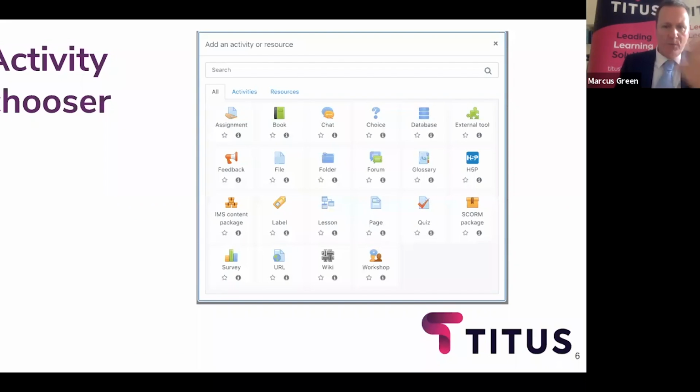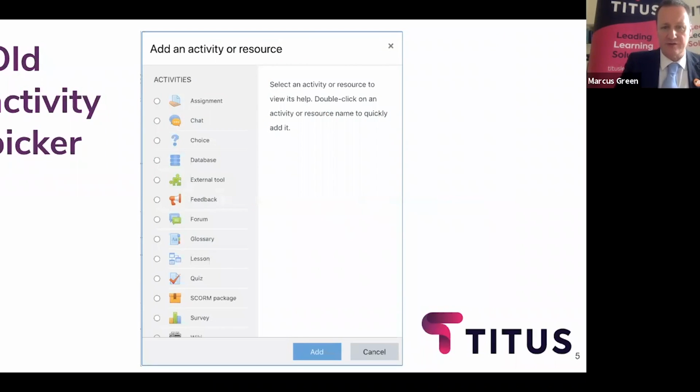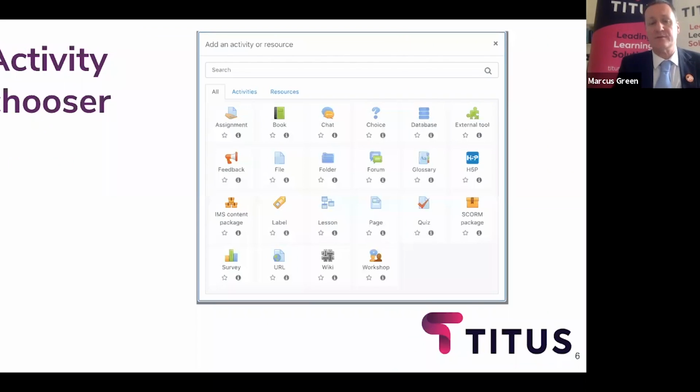So I'm going to scroll backwards between those two screens so you can see and compare them. You can see there is the activity chooser. It was just a list of options. That was it. When you moved up and down, it showed you a bit of text to describe what they did, but that was it. Whereas the new one, as you can see, we've got some tabs and we've got a search option, and we've also got little stars on there, and I'm going to explain what those stars mean.